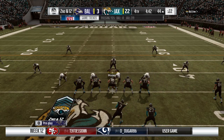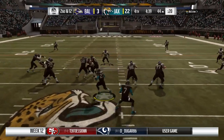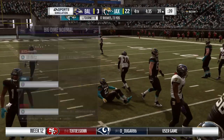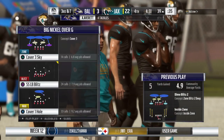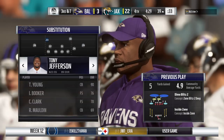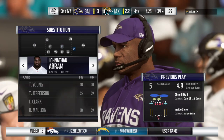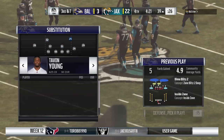Check. Patriot. They'll run it now out of the gun. And able to push his way forward here for a good little gain. It was Anthony Averett who got him down. Bottom line, they want to keep this clock rolling, so they'll take that one right there. They just want to keep falling forward, and they want to put the onus on the big fellas up front in order to bring this one home.